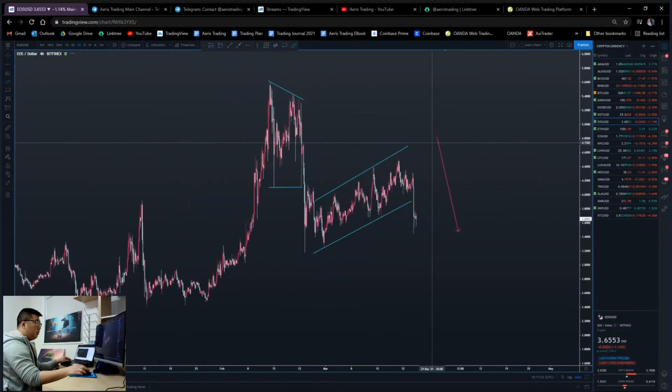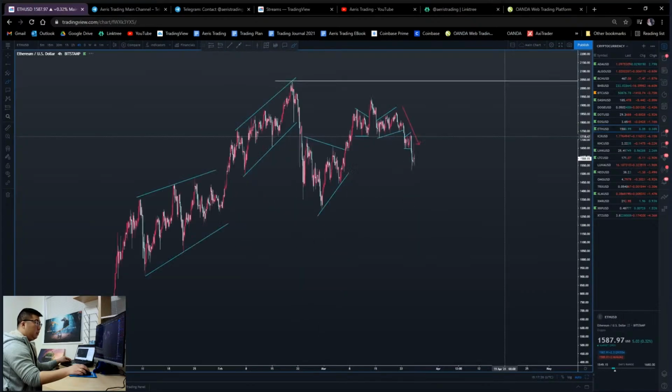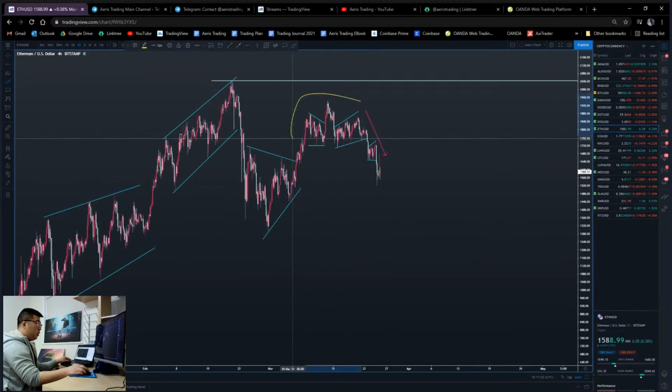EOS, same thing. Big impulse down, followed by continuation correction. We break out of this continuation correction. So naturally, if there is more correction here, expect this move to go down further. Ethereum, I already talked about this head and shoulder pattern to be the reversal. It looks like we're dropping more.